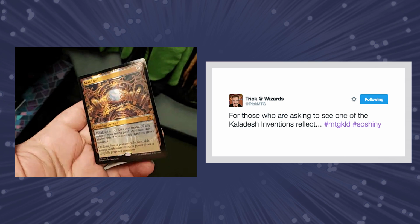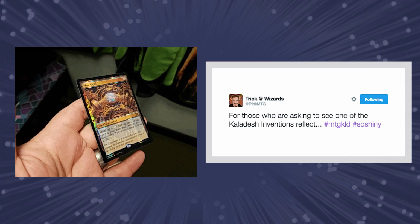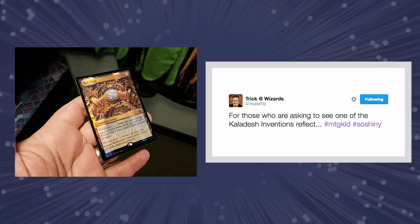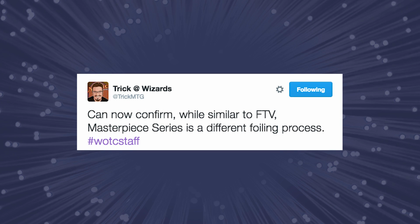Several people inquired if the foiling process was similar to the From the Vault series, which players have voiced their displeasure over due to the ease with which they warp. Trick responded later in the day saying, quote, "Can now confirm, while similar to FTV, Masterpiece series is a different foiling process," end quote. Jarrett went on later to clarify that, similar to the Expeditions, the Masterpiece cards will appear in boosters of all languages, but will only be printed in English. You can find the full list of Masterpiece cards on the Daily MTG homepage.